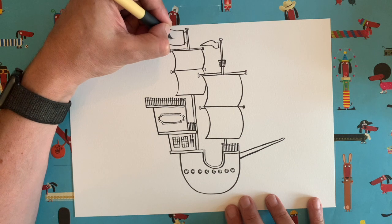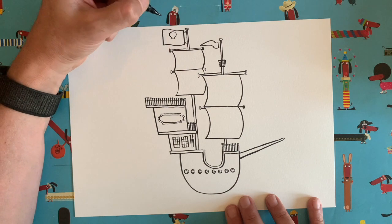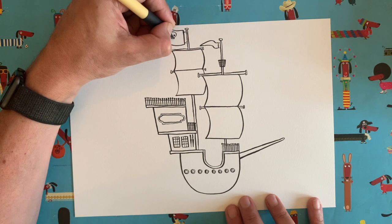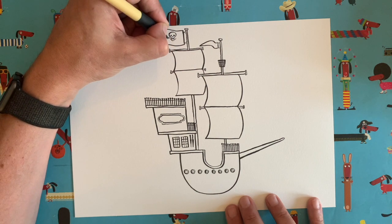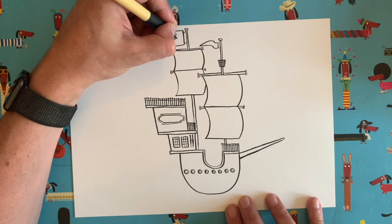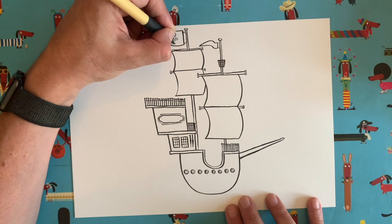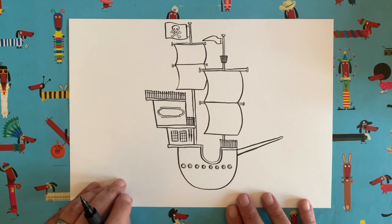What I do is we do horizontal line, vertical, vertical, circle, like that. Then we do circle, circle, small circle, line, vertical, vertical, vertical. There's our skull part. Then crossbones, we do a V shape. We do bump, bump, bump, bump. Diagonal, diagonal, diagonal. Bump, bump, diagonal, diagonal. Bump, bump, diagonal. There we go. Very quick skull and crossbones.